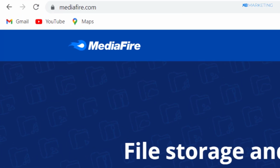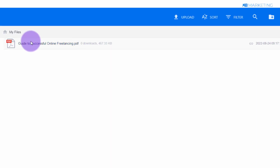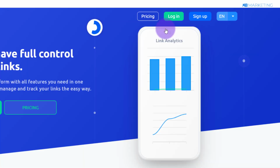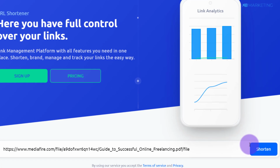Once you save it to your PC, all you need to do is come over to Mediafire to upload the saved document. So click on upload right here, and upload it to mediafire.com. Once you've uploaded the edited ebook, click on copy this link right here, and come over to this website to shorten the link. Once you're here, all you need to do is click on shorten right here.